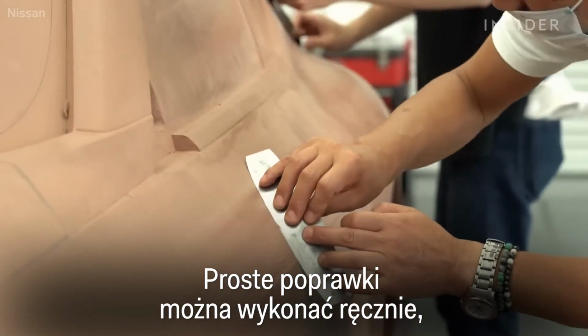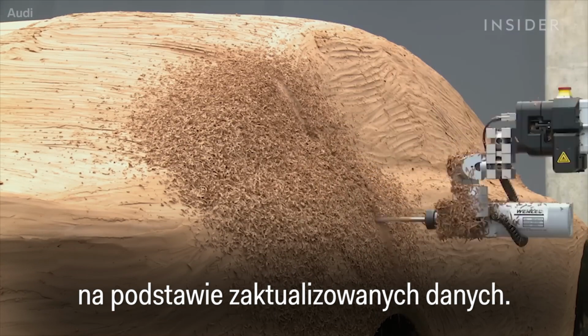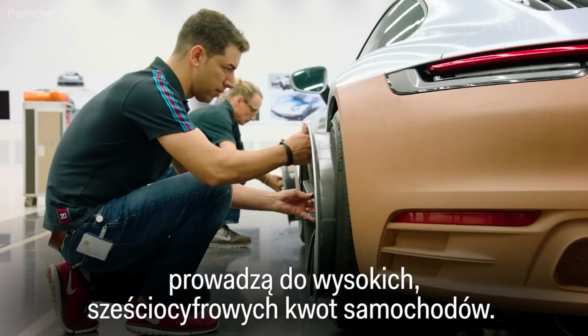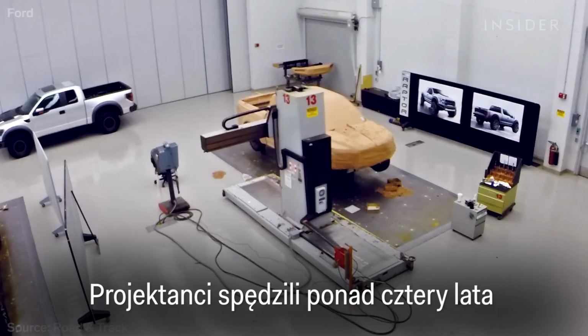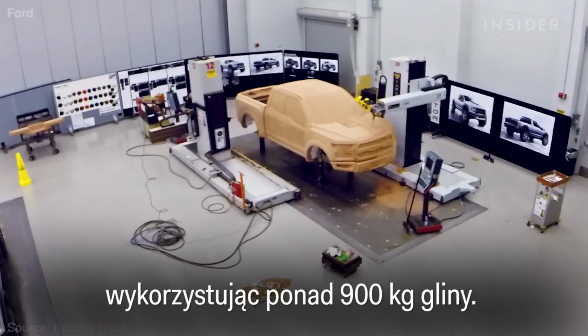While these simple tweaks can be done by hand, major changes require the model to be completely remilled from updated data. The combination of materials and the amount of labor is what leads to those six-figure price tags for automakers. Bentley tries sticking to a strict 12-month timeframe, but it's not the case for everyone. Designers spent over 4 years making this Ford F-150 Raptor model out of nearly 2,000 pounds of clay.